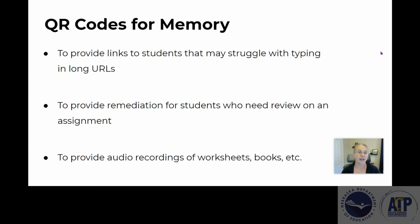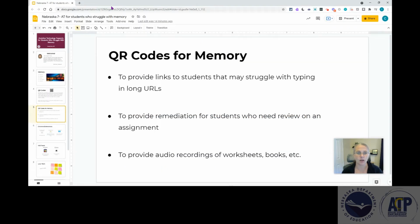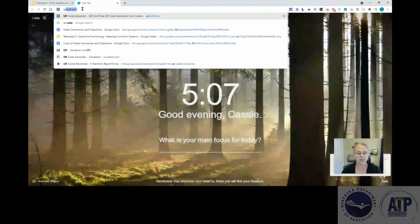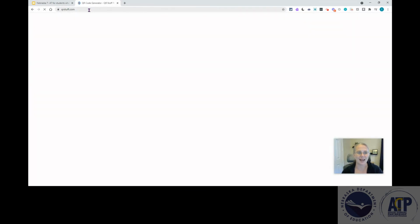It also is great for providing audio links for recordings for worksheets, books, etc., things that students may need to go back and hear again later. One of my favorite sites for creating a QR code is called qrstuff.com, and my site closed here, so I'm going to open it back up.